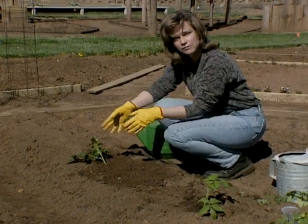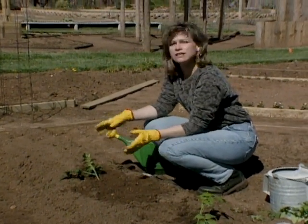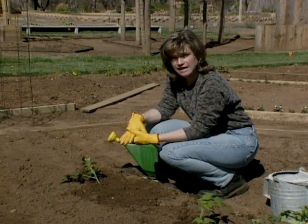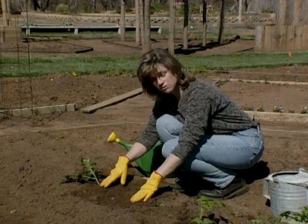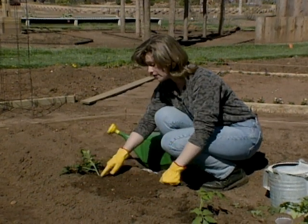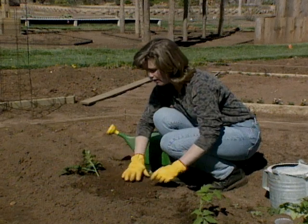Now there's one other thing that we need to think about, and that is a means of support for these tomatoes. Especially if you have indeterminate type tomatoes that keep growing, they'll need either stakes or cages. And this is a really good time to go ahead and put your cage or your stake in, especially if you use the trench method, because you want to get that cage or stake in before you forget where that stem is and come out and drive the stake right through it and cut it off.